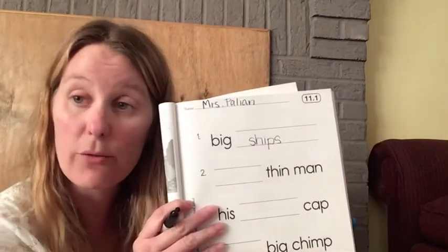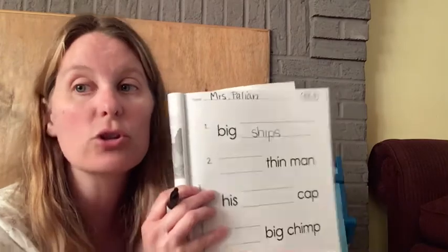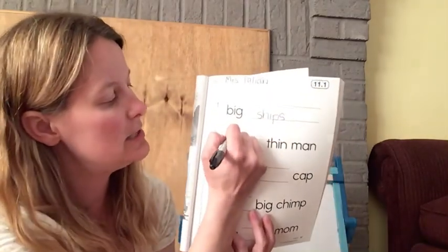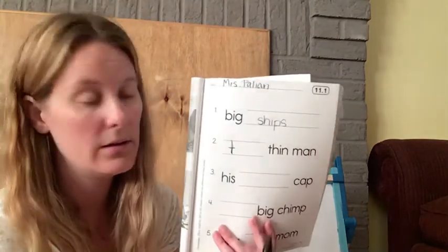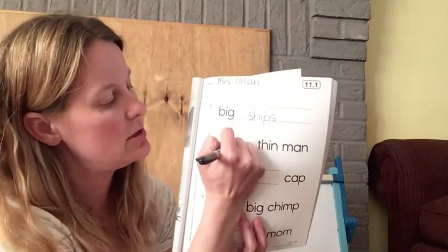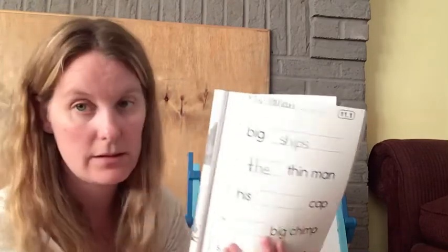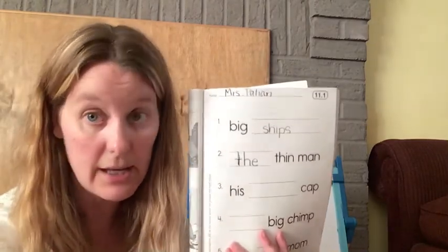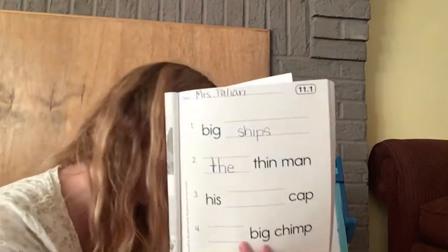Thin and man are written for you. You, in this line, are going to write the. And it should look like this. Your T goes from top to bottom. Your H and your E. Okay? Like I said, it fits in between the two lines. You have to take a look at that.